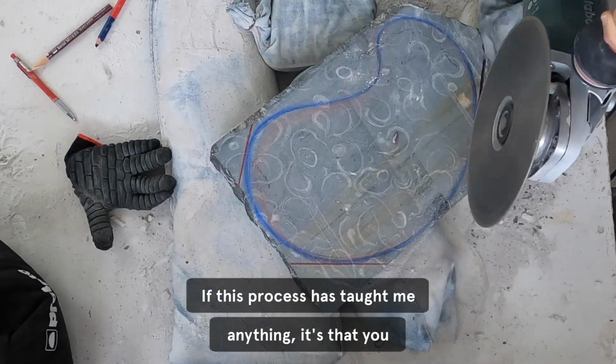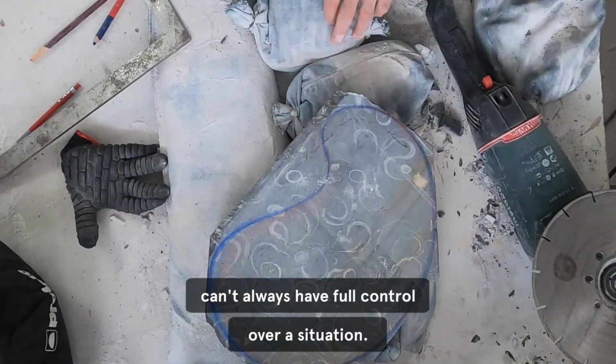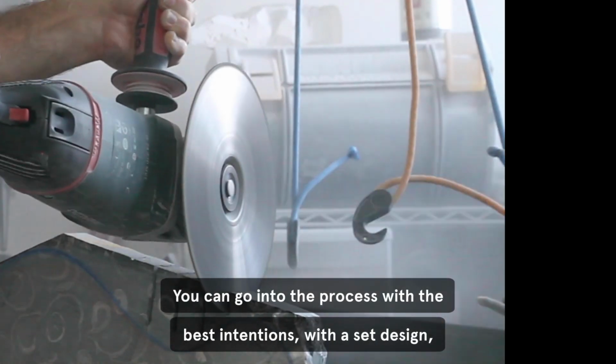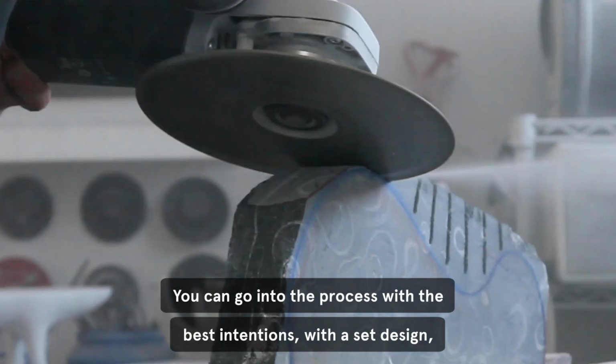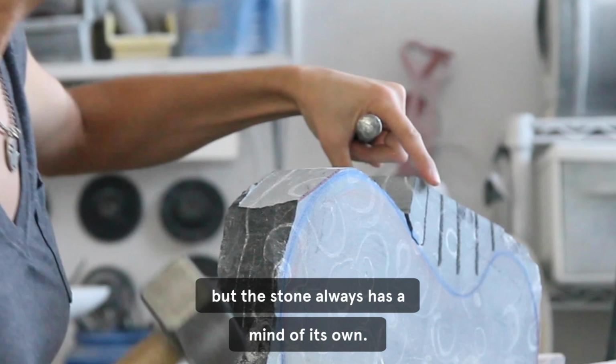If this process has taught me anything, it's that you can't always have full control over a situation. You can go into the process with the best intentions, with a set design, but the stone always has a mind of its own.